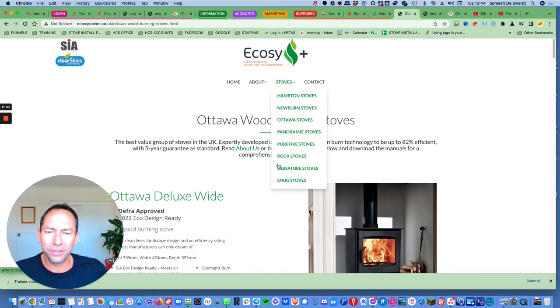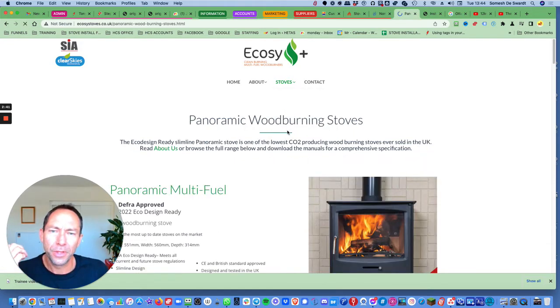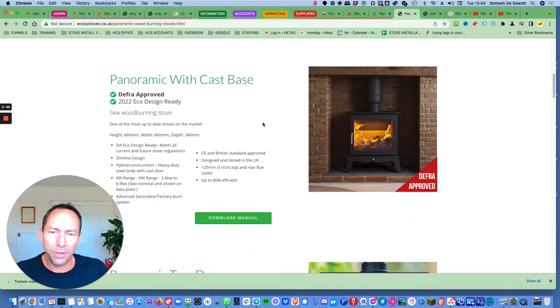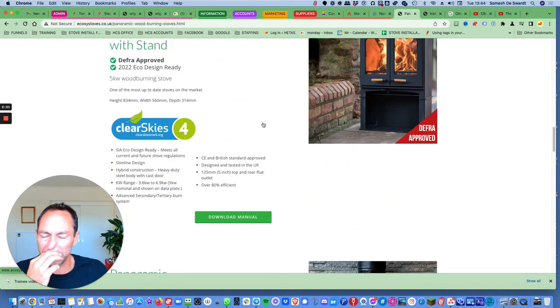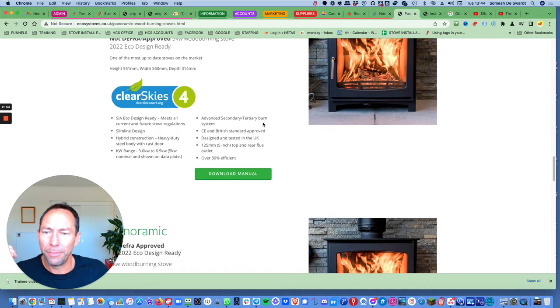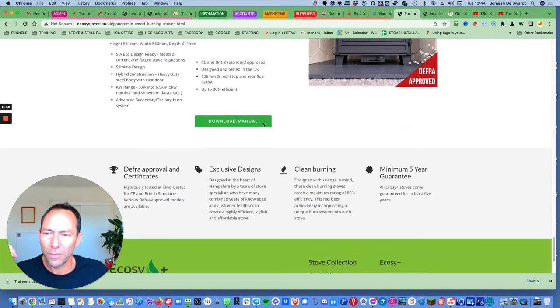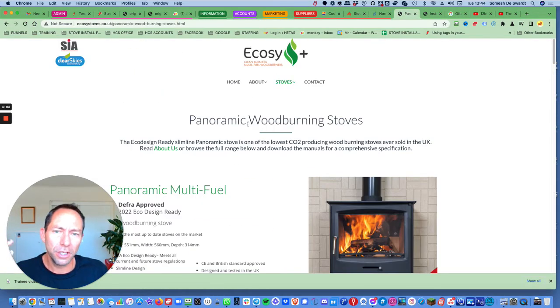Ecosy have a range of different stoves: Hampton, Newburn, Ottawa, Panoramic, Purefire, but in terms of the larger stoves, the bigger kilowatt, the Ottawa are probably the largest ones. A very popular model is also the Panoramic, which is lovely. I've installed quite a few of these ones, but I think this only goes up to, let's just see, 5 kilowatts, so it's not really suitable for a large space. So if you are looking for the larger stoves, the one that they do is called the Ottawa.